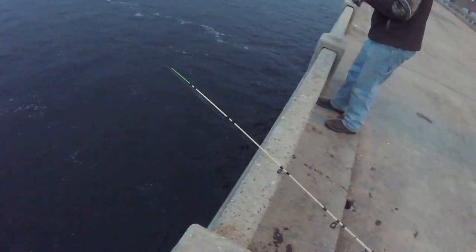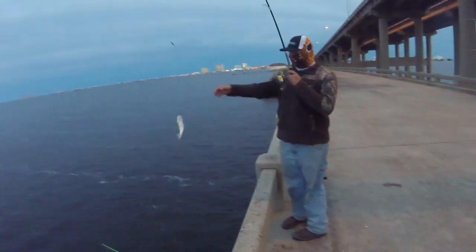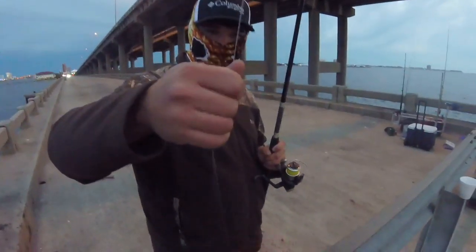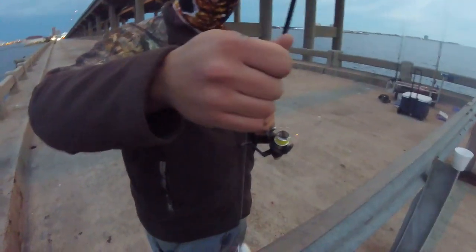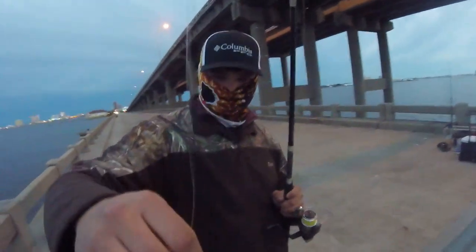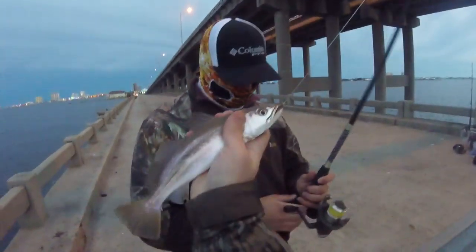Zach's got something bigger. Much bigger. Looks like a... Ooh, that's a... Is that a white? I don't know. Let me see it. Much bigger. I knew something didn't feel right. Dude, that's a white trout. We keep him. Yeah, hold up. Yeah, that's a white trout, guys.